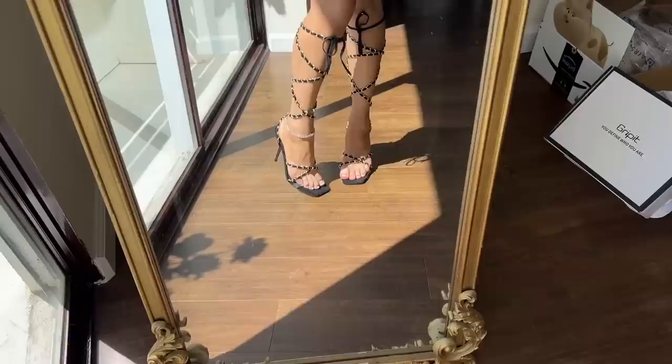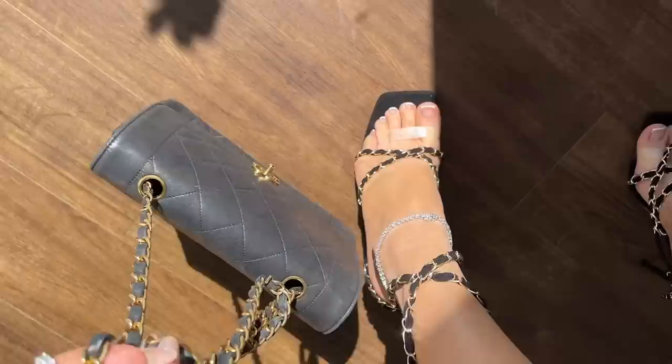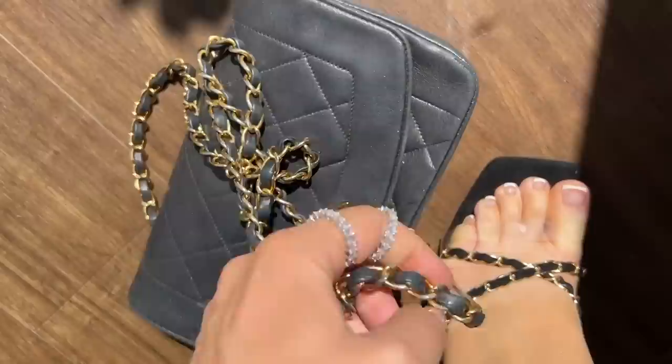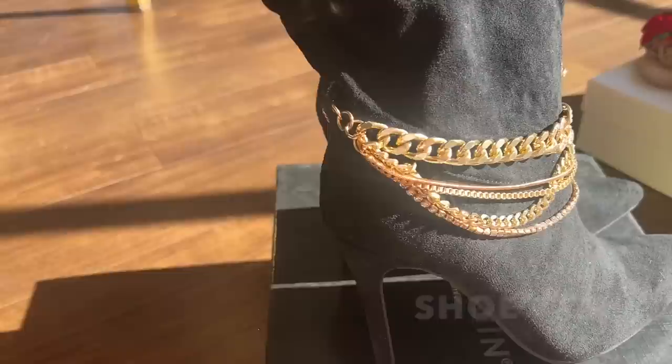So let's see. Oh, okay, so these are so fun because they go so high up on your leg. They're literally like, wow, look at those. Oh, this makes the whole outfit just like so spicy and hot. A little black dress would be fantastic. And again, you can see, like I was saying before, this has the very like Chanel kind of chain on it. So it looks very expensive. You'd never know.